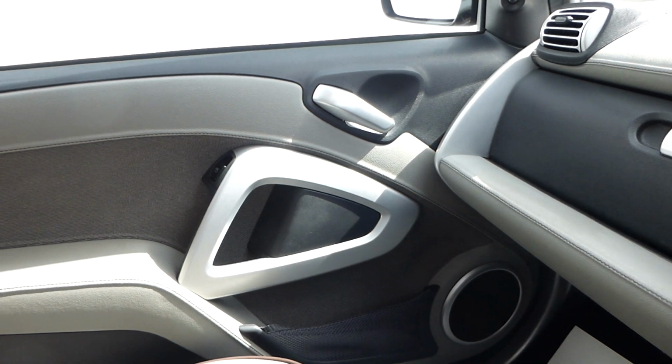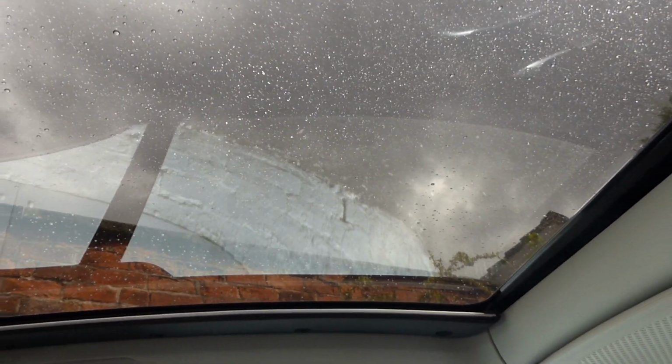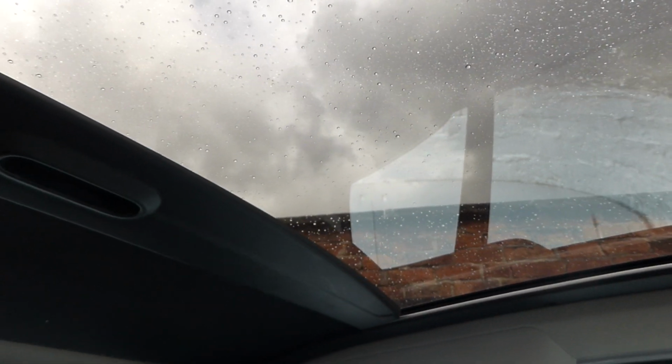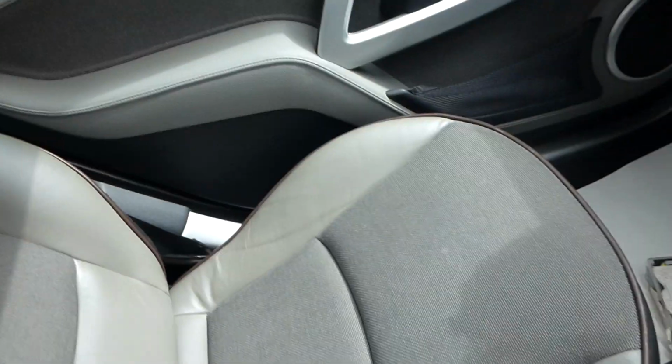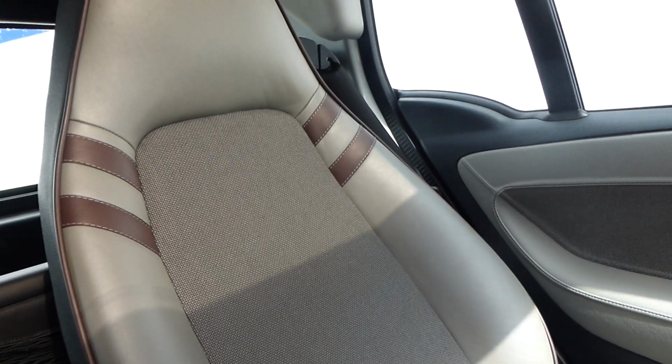So, electric windows, all standard. Sunroof. I'm sort of saying sunroof. It's a plastic panel which lets in the light. So there's a blind behind. Nice leather, half leather seats with Highstyle emblems in the top of the seats.